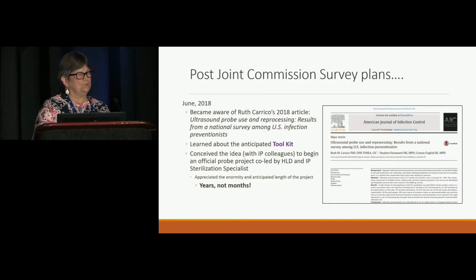I learned that this toolkit was coming, but before that, I, of course, got with other infection prevention colleagues and came up with this idea to have an official probe special project that I would co-lead with our infection prevention specialist on sterilization. So we felt like that was kind of a marriage made in heaven, so to speak.